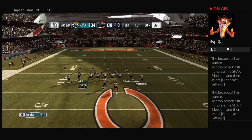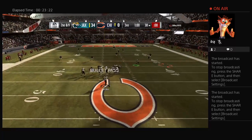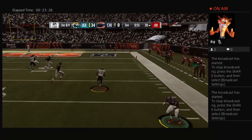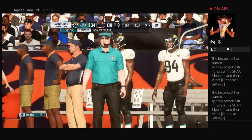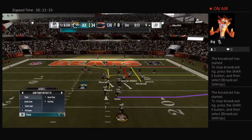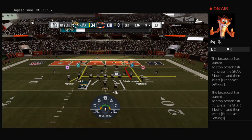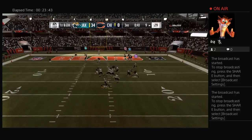Throwing now is Bortles. Over to the right side, caught by Moncrief. And they move this all the way down to the 9. He got 29 yards that time. As long as you go through your proper reads and progressions, the drag route can be one of those old reliable plays because usually it's good for a good chunk of yardage, as we just saw there.